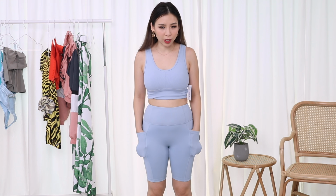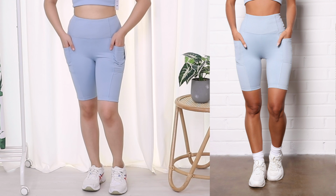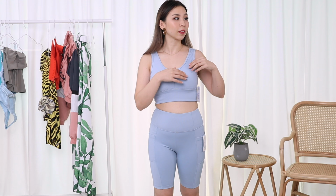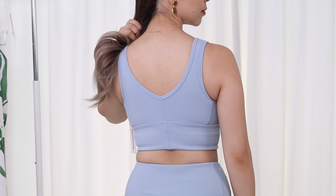The pockets have stretch, so you wouldn't go fitting an iPad in here, but if you've got a bigger phone, it will fit. My hand can fit in here. It's quite roomy, the pockets. The sports bra feels really secure. There's also the removable bra pads, so you can remove those if you want, especially when you're washing them with something. That's what the back looks like.